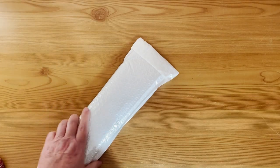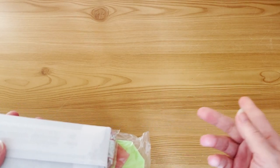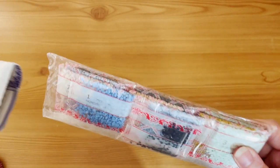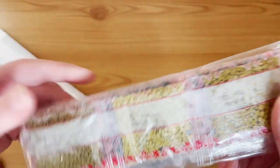Okay, let's go with painting number two. See what we have in this one. The other thing I thought about when I was doing these mystery boxes is, I wonder if I get the same ones as other people have got. That's always something that's kind of crossed my mind. Toolkit.